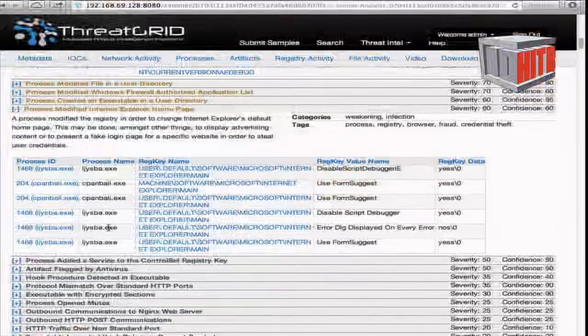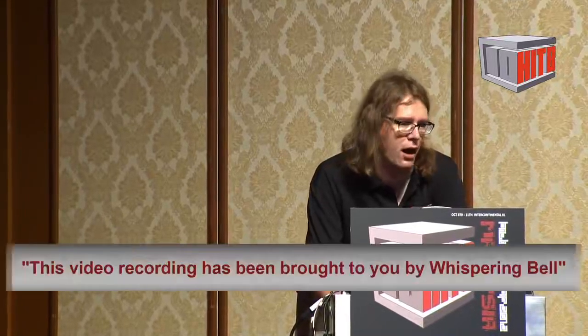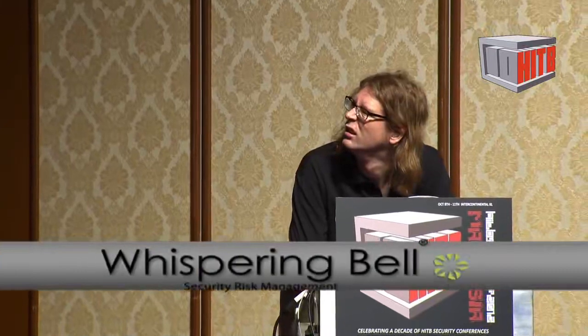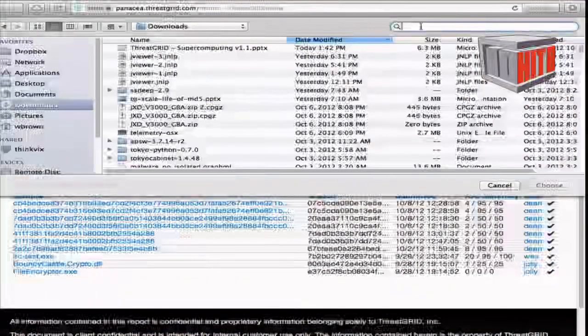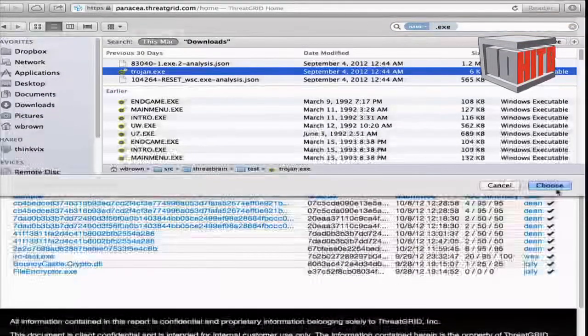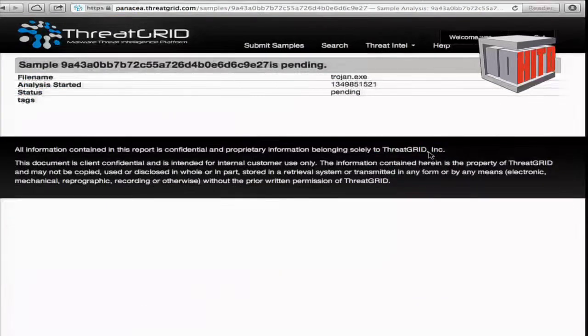So I'm going to show you the actual thing, if the internet actually cooperates. Does it always cooperate? That's why I have the virtual machine on my laptop. Let's see if I can connect. We can upload a file. So let's load Trojan exe. So we upload it, and it's off and going and analyzing the sample.